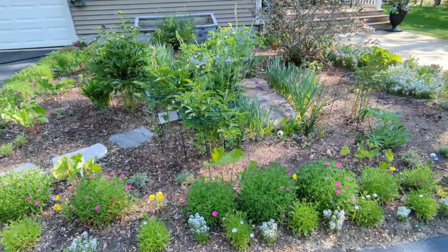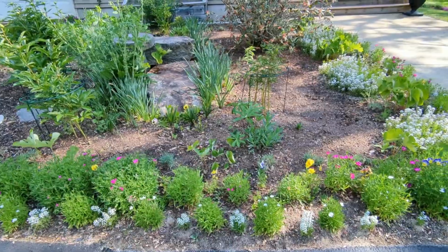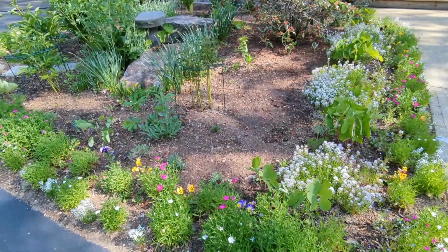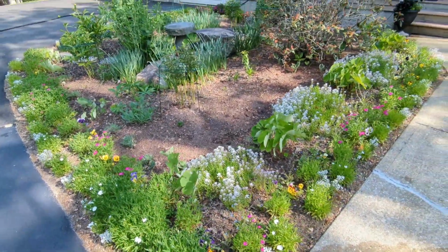Everything's looking really nice, ready to burst into color. And all those empty spots that we created together in this bed, I'm going to be filling them up with annuals this week. So my next garden tour, I'm going to show what that looks like.